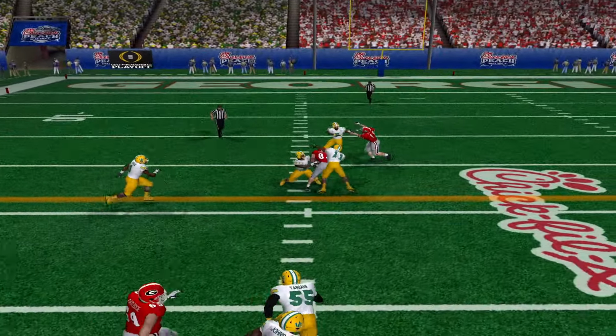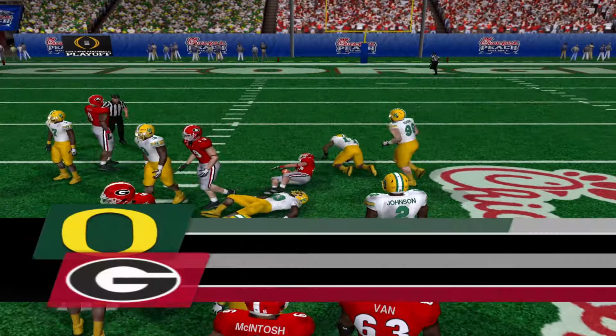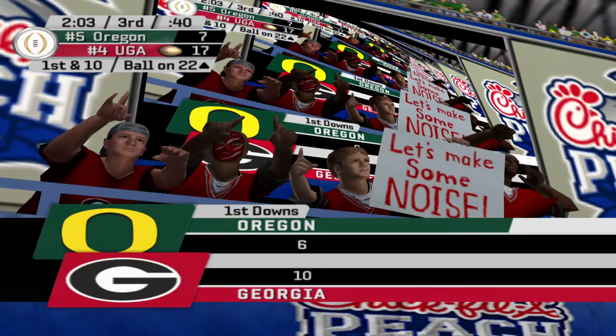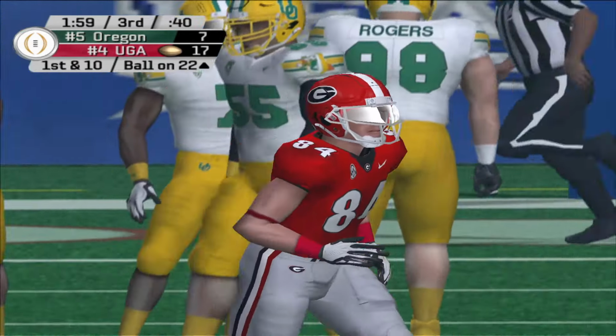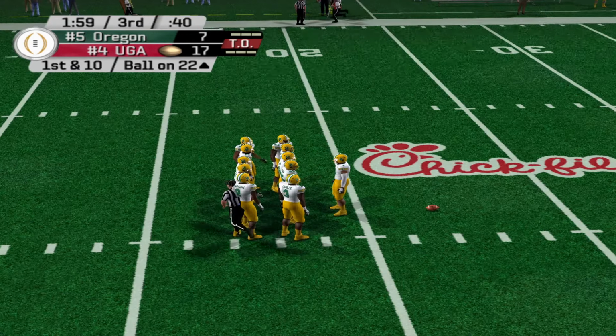They'll work from the shotgun. Steps up in the pocket. He can't miss. And they make the stop. I like the defense that was called. They just didn't make the play on the ball. You're right. It wasn't necessarily bad defense. The offense just executed, and the result is a first down.